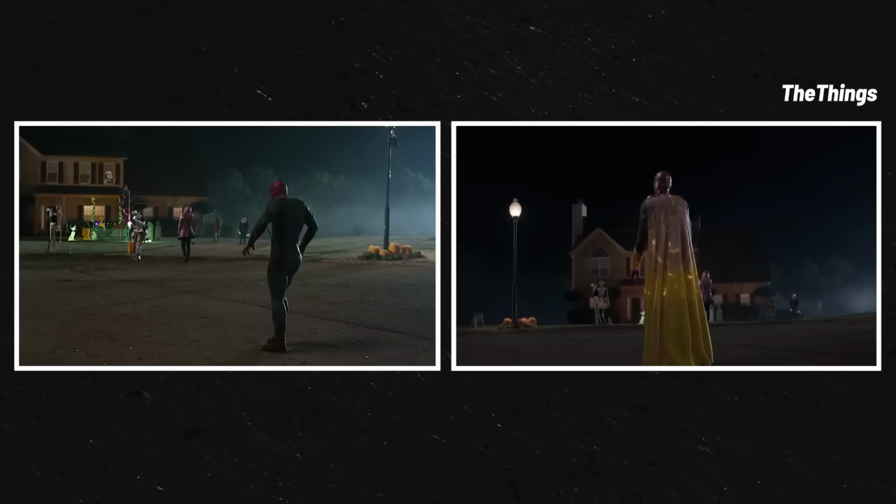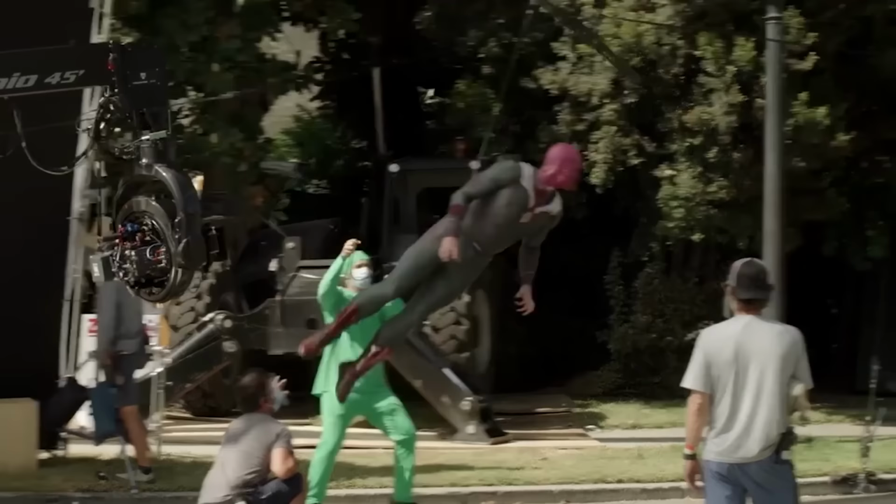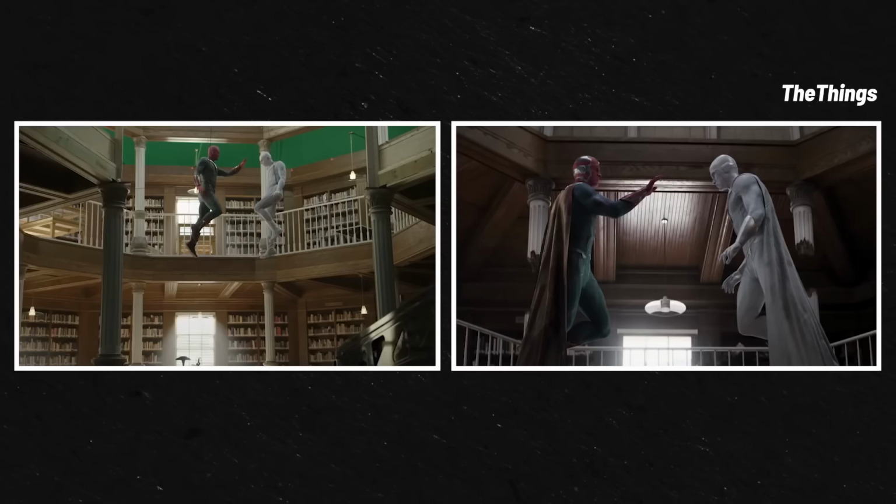Let's also take a minute to acknowledge how flawlessly he moves when he's flying. Have you ever seen a more graceful sweep? And then, of course, we all got to experience double vision.